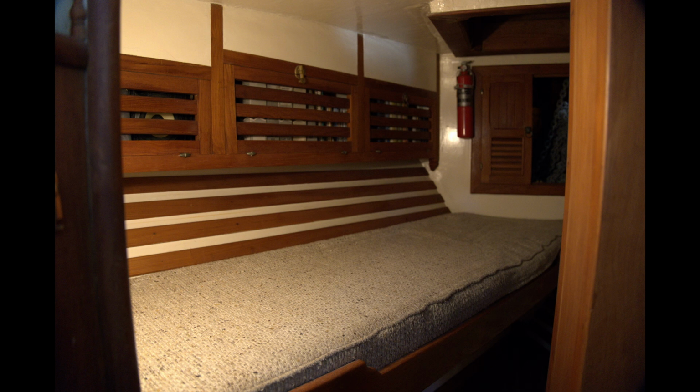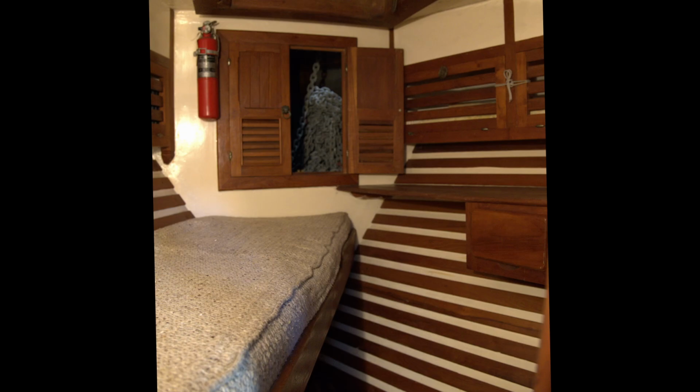So you can see this little forward cabin, and it's got storage there on the left side, and also the forward doors up there, the teak doors. That is the chain locker. So I have 300 feet of chain, anchor chain, and then I have a bunch of rode as well, which is rope for anchoring. And that all lives up there in the front. And so we have one little skinny bunk there. And you can see the anchor chain piled up in the chain locker.